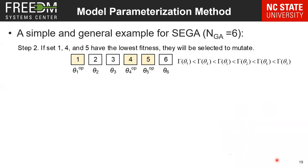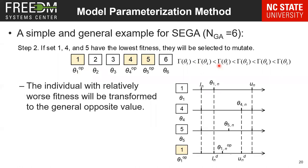The second step is called mutation. Because we just generated the new population for the genetic algorithm, we calculate the fitness for all of them. As in the example shown here, set 5, set 4, and set 1 have poor performance compared to the others. So we pick these three parameter sets for mutation. For the mutation, we will take the nth parameter as an example, but this mutation scheme will be performed for all parameters. So for these three sets, we pick the nth parameter.